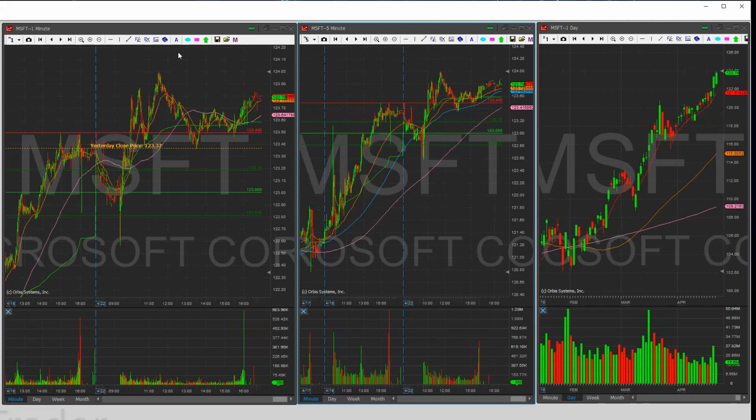Now, my final target was actually 125, but it never got there. Overall, if you're looking at the stock, the range is from 122.60 to 124 today. So that's $1.40. Yeah, $1.40. Now with the stock, the average true range of Microsoft is $1.50 on Finviz. So the stock actually made its average true range today. Let's mark off the highs real quick right here and the lows, right? So the stock did make its range of almost $1.50 today.